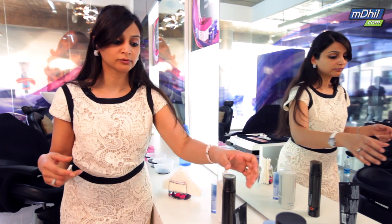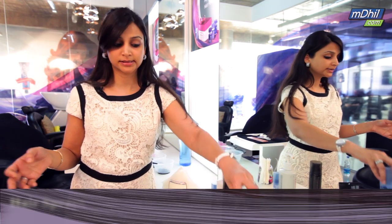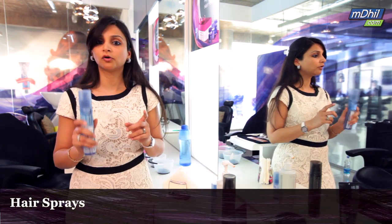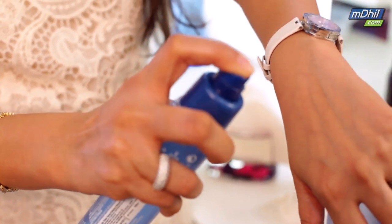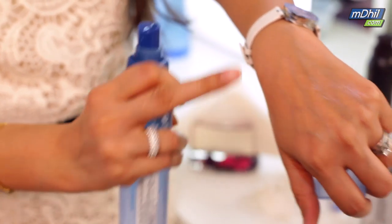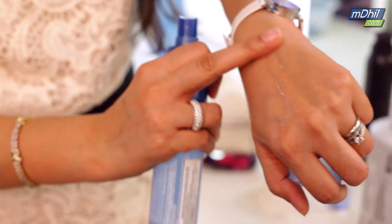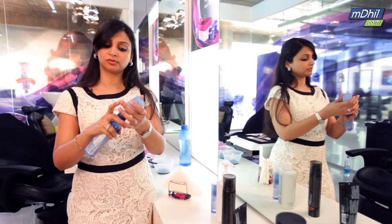We next have sprays. I'm talking about two types of sprays. There is one which is meant for shine. Shake well again. This is a shine spray which works also as a heat protection. Excellent if you have a tendency to style your hair at home. You just spray it. It works like a spray.